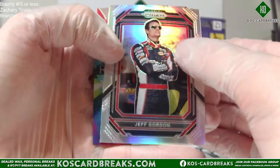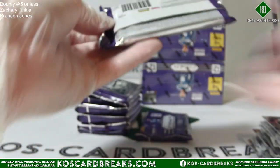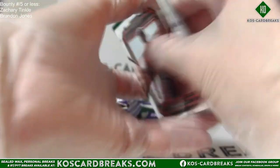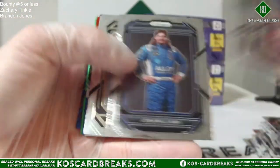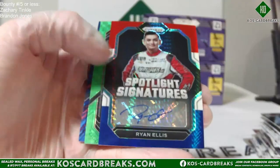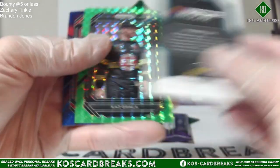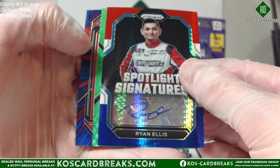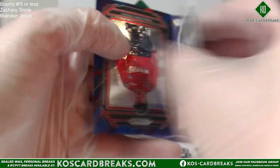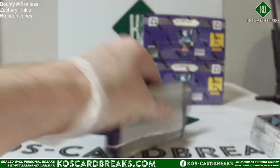Victory Lane, Jeff Gordon, on the silver, and a Kaleidoscope silver insert for Kyle Larson. Prismatic, Ross Chastain. Ryan Ellis is the next autograph here. Spotlight Signatures Auto, 31 out of 35, Ryan Ellis. Kaz Grala with a green, number 220 out of 249, and Sheldon Creed, number 25 out of 299.